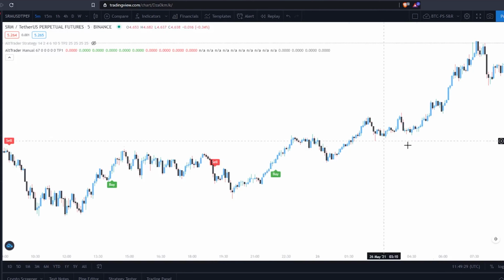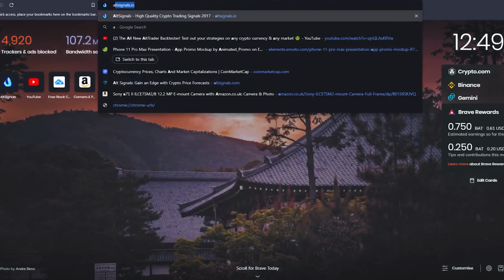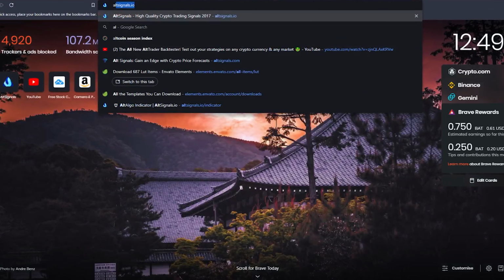So again, don't take every trade. That's the whole point. Money management is an important thing. But as you can see here, the way that the ALTTRADER Indicator is working, and finding the best setup for you is always important.